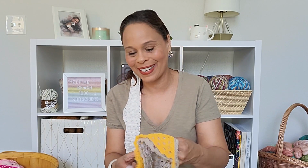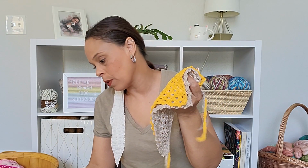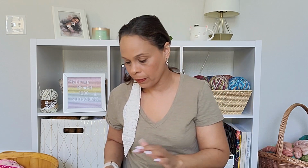I made some for my mom. I made her some red ones, because my mom's favorite color is red. I don't even know if she still has them. I'll have to ask her. But yeah, so that is for the beginner crochet granny triangle bandana. Definitely recommend this pattern. Absolutely.